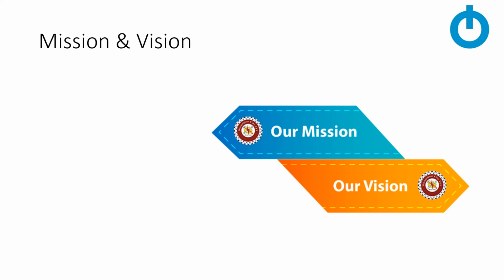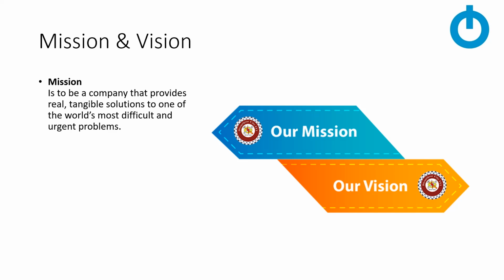Mission and vision. Ørsted's mission is to be a company that provides real, tangible solutions to one of the world's most difficult and urgent problems. Ørsted's vision is a world that runs entirely on green energy. Ørsted wants to take and inspire real action to help meet the UN Sustainable Development Goals (SDGs), and make the planet a cleaner and more prosperous home for all.